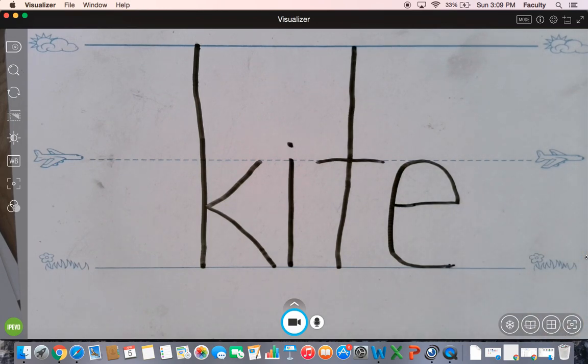Now, what if Miss Maynard puts this letter right here? What do you think this word is? Remember, if there's another vowel in the word, the first vowel says its name. So this one has an E at the end. If there's an E at the end, this I is going to say its name, yes?